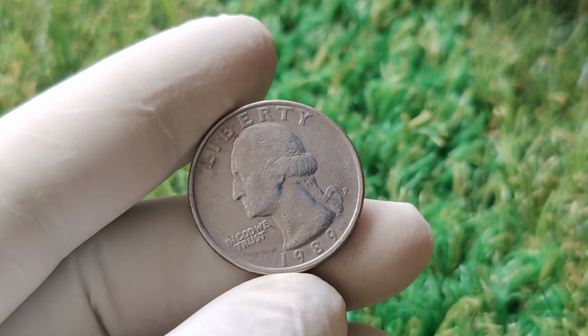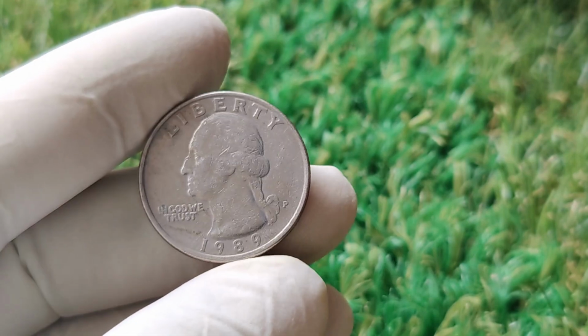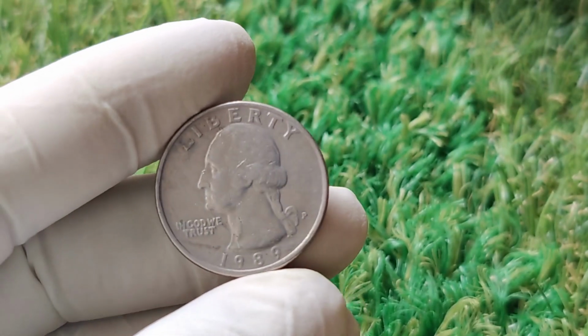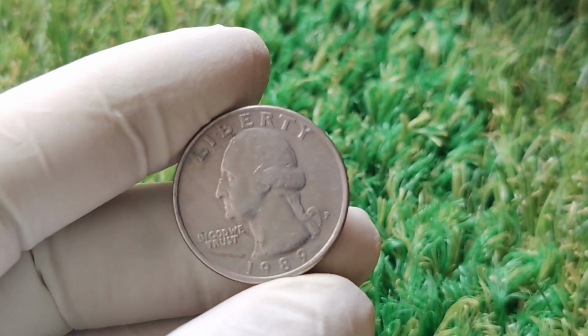Certified coins from PCGS or NGC are especially popular. If you have a coin you believe is valuable, getting it graded by a reputable service can add credibility and increase its resale value significantly.